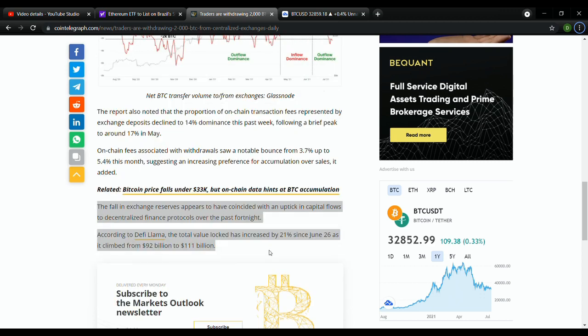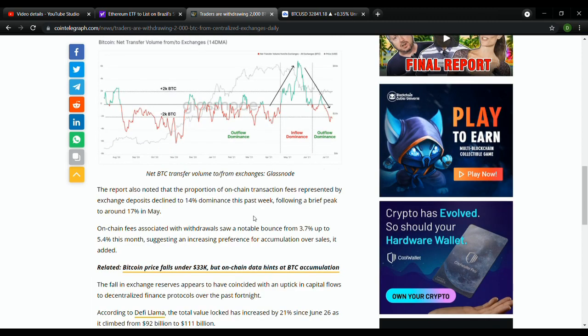The fall in exchange reserves appears to have coincided with an uptick in capital flows to decentralized finance protocols over the past fortnight. According to DeFi Llama, the total value locked has increased by 21% since June 26th, as it climbed from 92 billion to 111 billion. So, a lot of things pointing the same direction here. It appears that people are now accumulating Bitcoin at a pretty high rate.